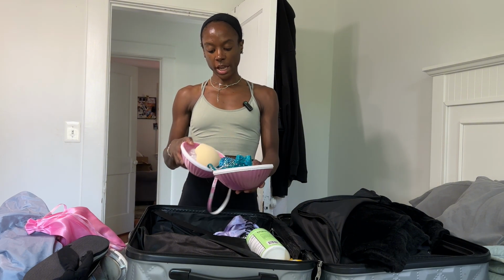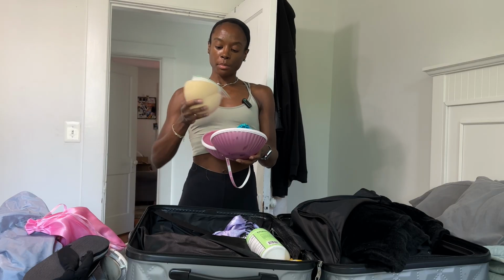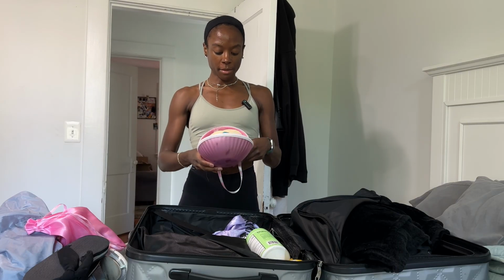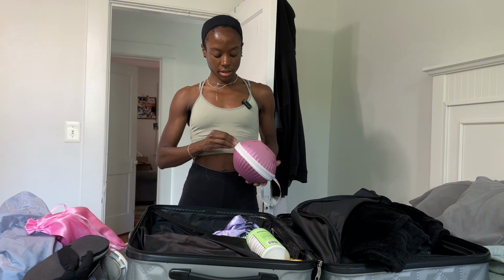And this cute little case. I really like this case. And also inside I have my little pads and some cotton for that. So there's that.